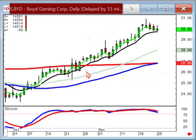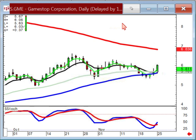Boyd, all you can do is stay long, but if it opens lower tomorrow, get ready to take some profits. It needs to stay above the T line. Gamestop. Now there's one that has supported right on the 50, which also kind of equated to the last support level right here. And it looks like it's breaking out through this level, making the 200 your next likely target.